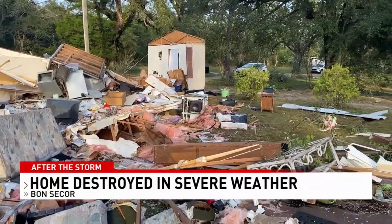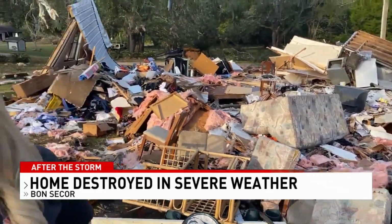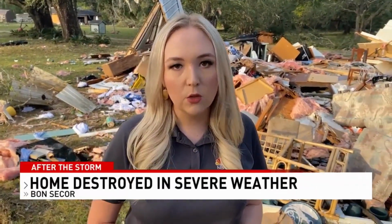They are still out here trying to pick up and salvage what they can. Tonight at 10, I'll have more on how they're trying to pick up the pieces and how you can help. Reporting live in Bon Secour, Emily Pounds, NBC 15 News.